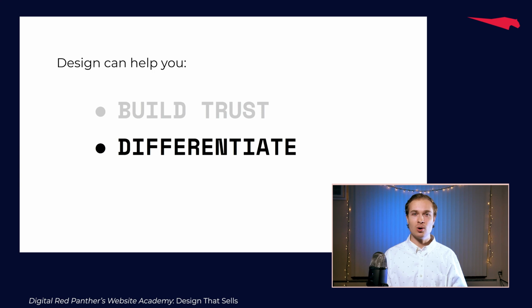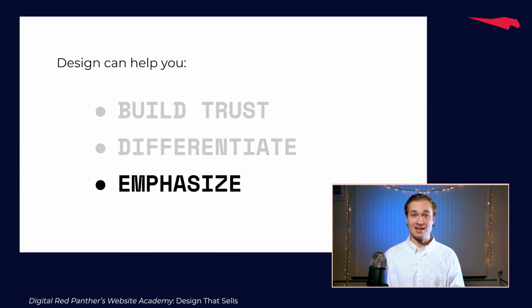Number 3, your website's design can help emphasize different things. Now, some people might say that your design tells your story. I would actually disagree with that. Your content tells the story, the images and the text on the page. Those are what tell the story. The design is what helps morph it and tell it in a different manner and share it with your customers in different ways. It can help emphasize different things.